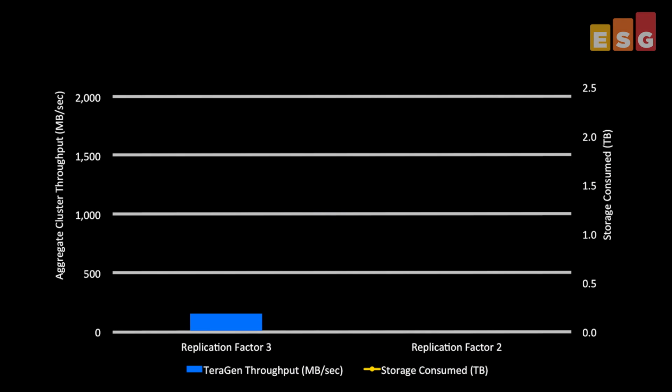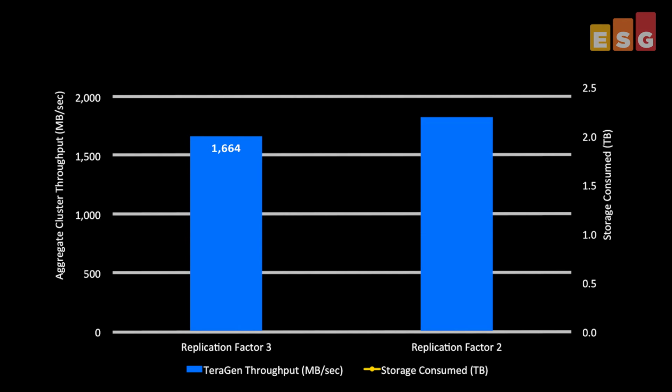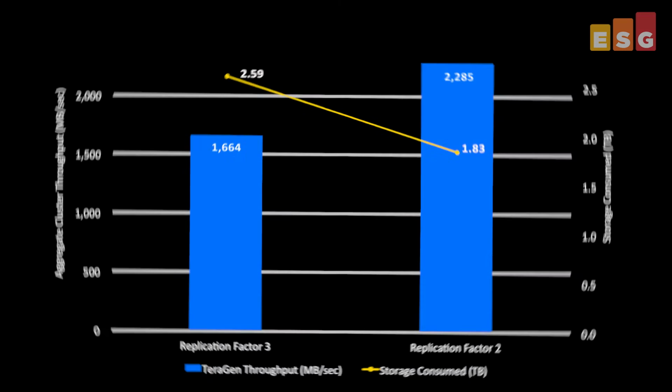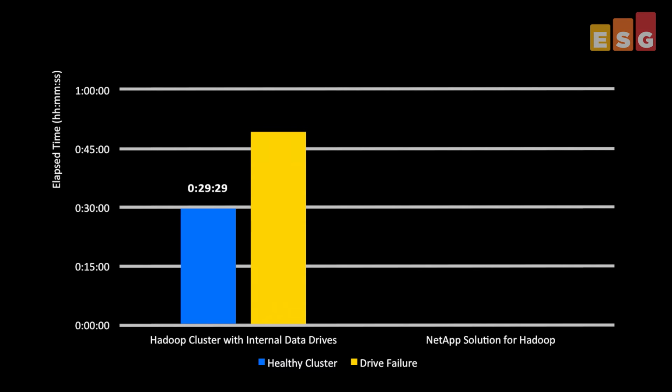By default, Hadoop makes 3 copies of data for data protection. Because the NetApp E-Series uses hardware RAID for data protection, Hadoop can be configured for only 2 copies of data. This reduces storage capacity requirements and cuts out a third of the network and compute load, improving overall throughput and performance. We observed that job completion times for a traditional Hadoop cluster doubled when a drive failed.